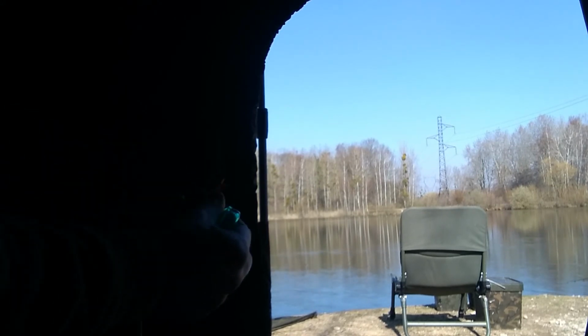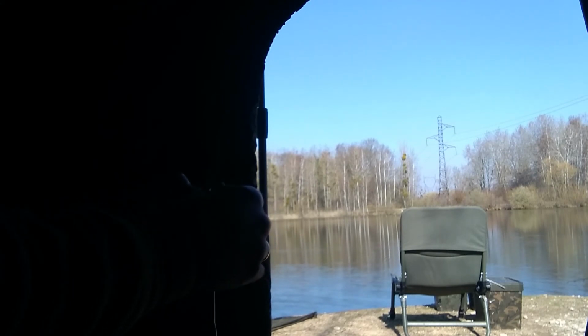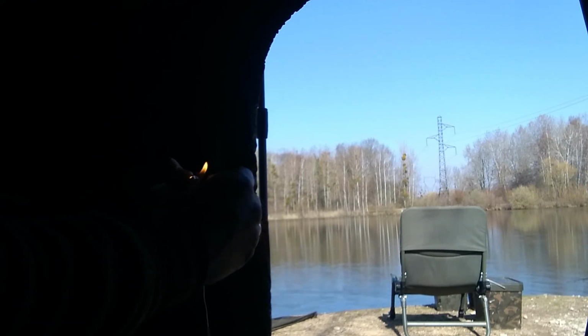So yeah, it probably took us about 8 hours to get here. The drive was sound, no traffic, nothing on the way down, no searches. Straight through the tunnel. That's what we want.